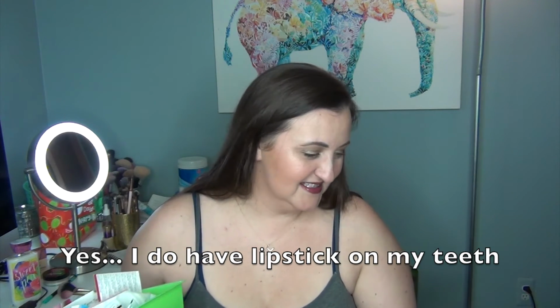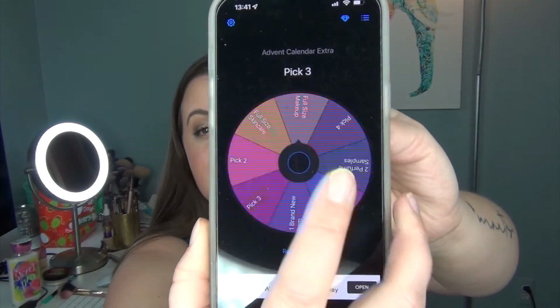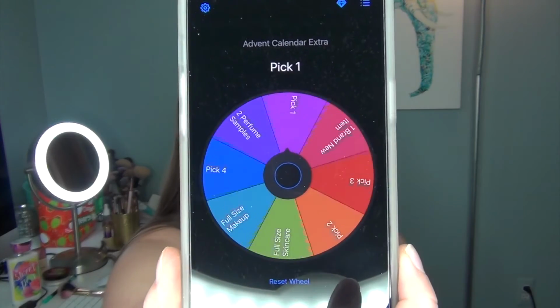This is the L'Oreal Paris Revitalift Derm Intensive 1.5% pure hyaluronic acid serum. I do very well, or my skin does very well with hyaluronic acid. So that is what she looks like. So this will be my other item for my pick 3. Now I have to pick a new one for February because that was my new one for January. And all the categories can repeat. I don't have it set to not repeat.